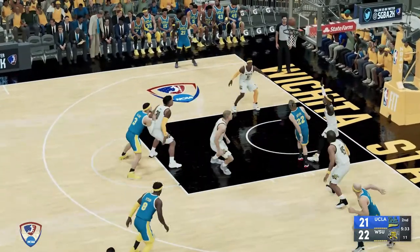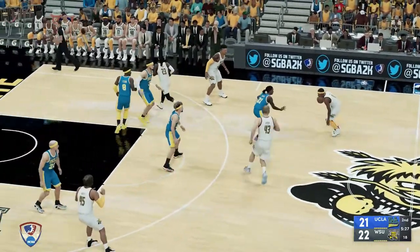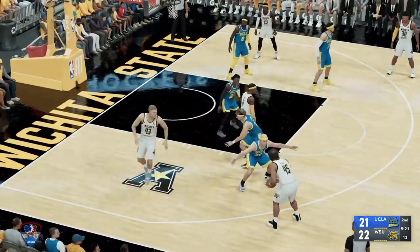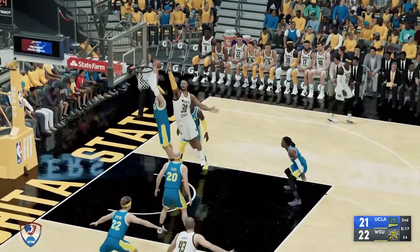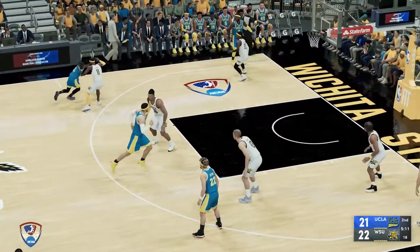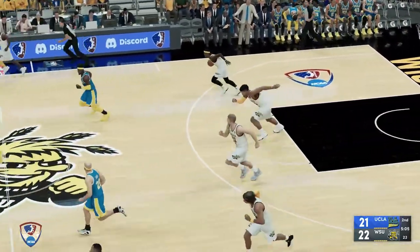Smith Rowe, right side. Puts it up in traffic, no good. Wichita State up 22-21 over UCLA. Less than 5.5 to go in the second quarter. Jackson pulls up. No good. Has not been shooting well this game. Both teams have done solid jobs at exploiting mismatches as Jackson, short from beyond the arc.